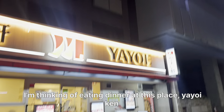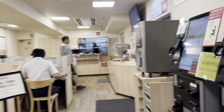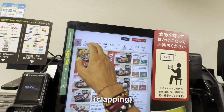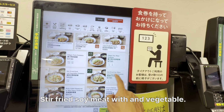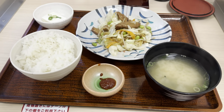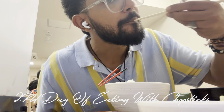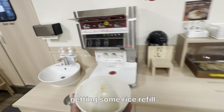I'm thinking of eating dinner at this place, Yayoi Ken. Let's check it out. Something vegetarian. This one looks good. Stir-fried soy meat and vegetable teishoku. Getting ready. Wow. Getting some rice refill.